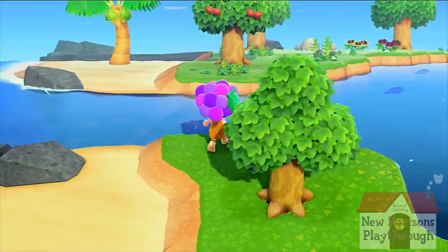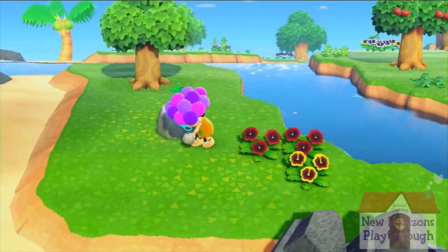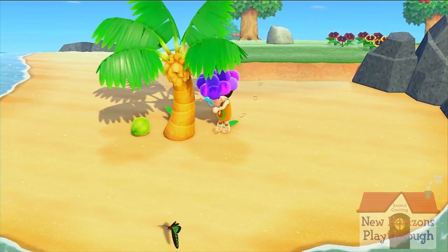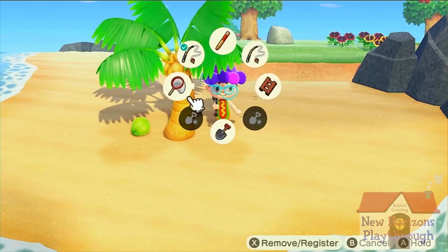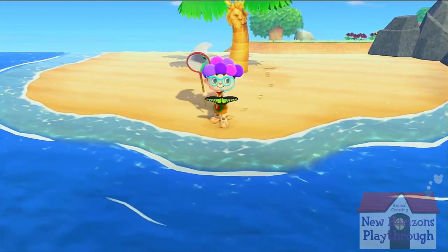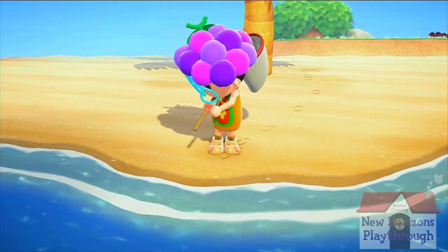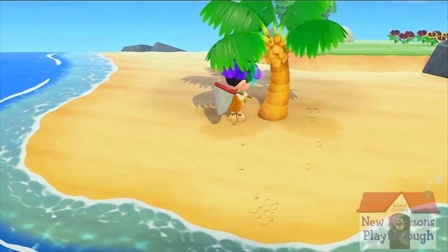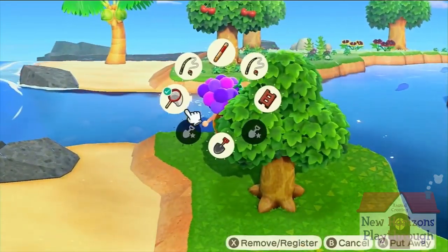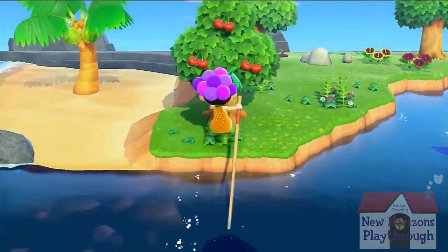Also want to save the strength of my tools for the May Day trip, because I think that one is pretty unique. Ooh, where are you? Get over here, you. Araha Brooks Birdwing. Okay, let's vault over there. Get some more stuff.